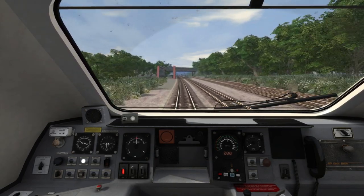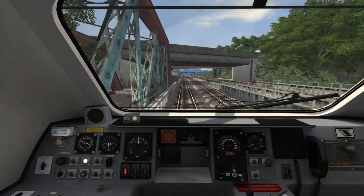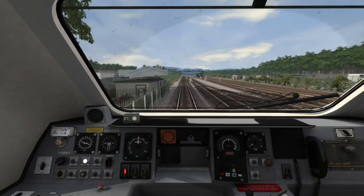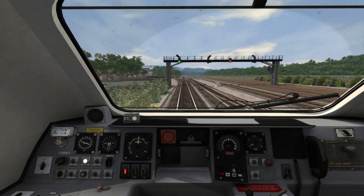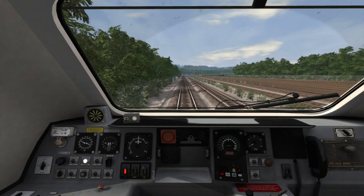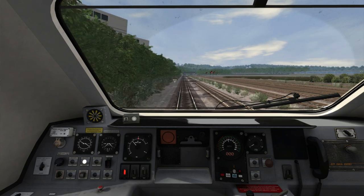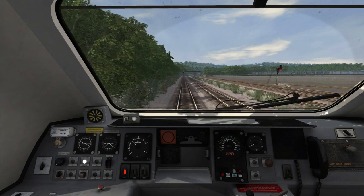So we've now slowed down to 75 miles per hour, and I'm just allowing the train to coast at this point, knowing that the 60 mile per hour limit will be coming up shortly. And I'm just looking out for the Morpeth board warning us of the upcoming 60 limit. And then once we reach the Morpeth board, I'm going to start applying the brakes. So I've now got the brakes in step 2, just to bring our speed down.